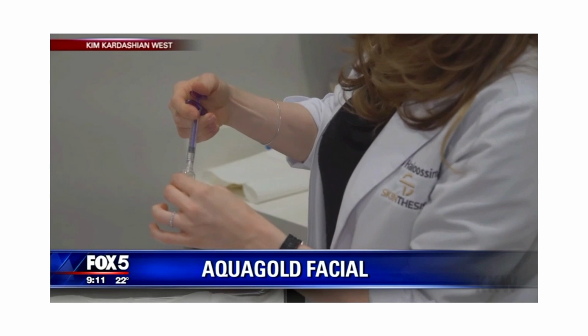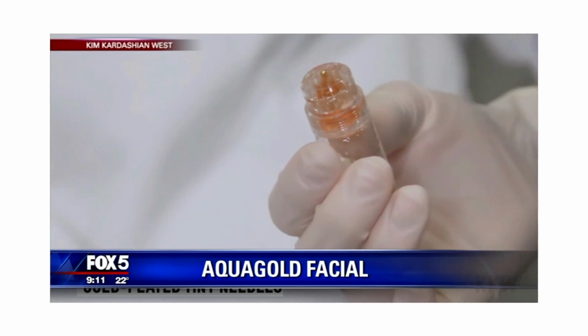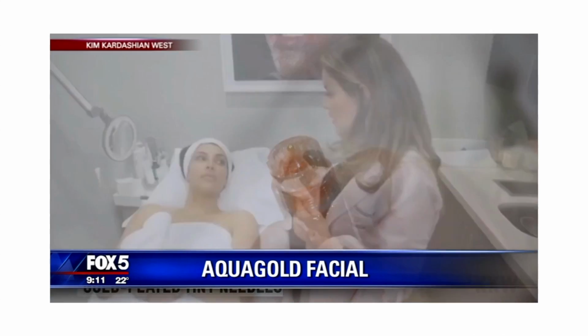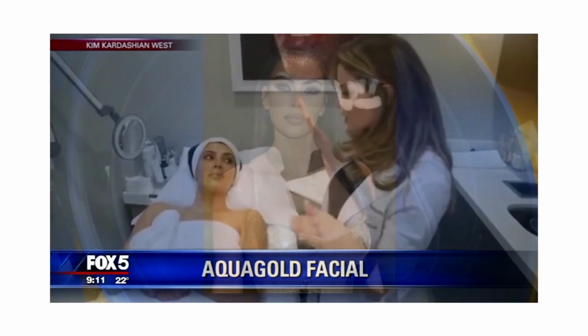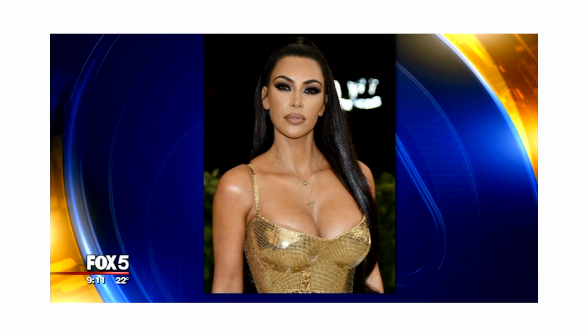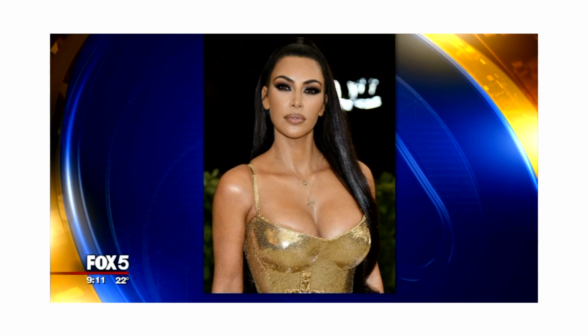Okay, Kim Kardashian West is reportedly a fan of this new procedure. It's called Aquagold. It's a facial. She's getting it done before the Met Gala in 2018. And here she is at the ball. Her skin looks gorgeous, right? Yes, a kind of golden glow.